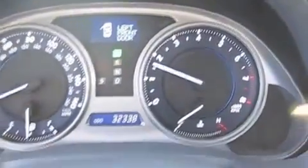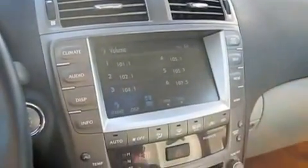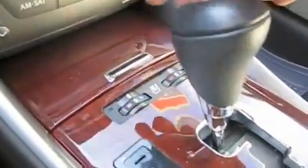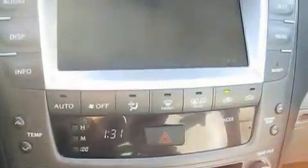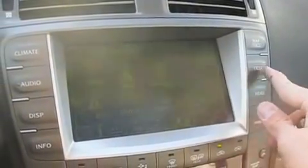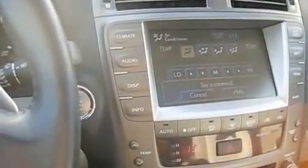Miles. The simple phrase to kids from one to 92. Heated and ventilated seats. Although it's been said many times, many ways, Merry Christmas to you. After the beep, please say a command.